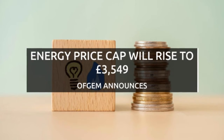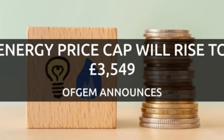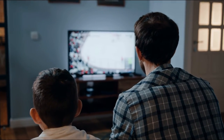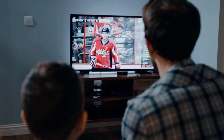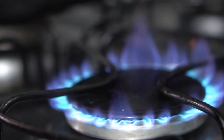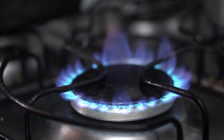And the headline figures that you see quoted, such as £3,549 a year for those paying by direct debit and £3,608 a year for prepayment, are based on what's known as a typical household. This is set by Ofgem, who help the energy industry compare tariffs, and is defined as someone using 12,000 kilowatt hours of gas and 2,900 kilowatt hours of electricity. Furthermore, Ofgem has also recently changed the way the price cap system works, meaning it will now change every 3 months in October, January, April, and July. Previously, it only changed twice a year in April and October.